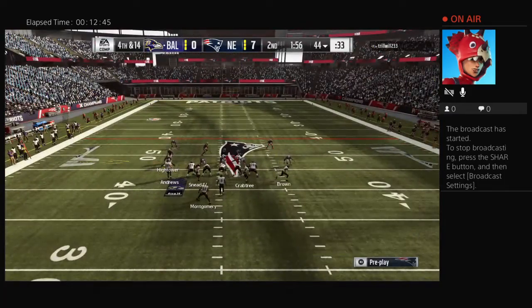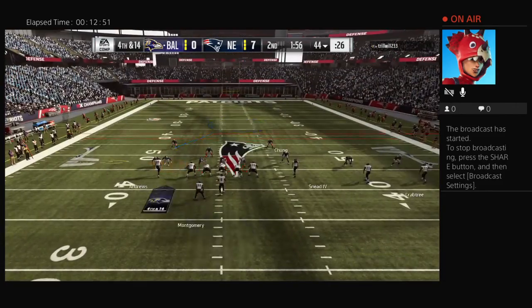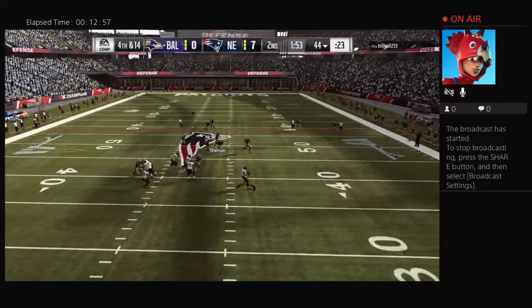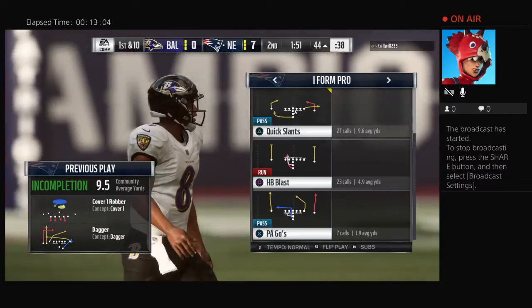They've converted once on this drive. On 4th, they'll go again and try it once more. They'll indeed go for it with Jackson escaping the pressure right. And it is incomplete.